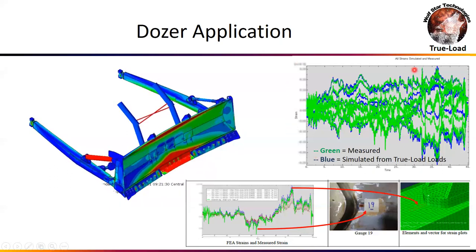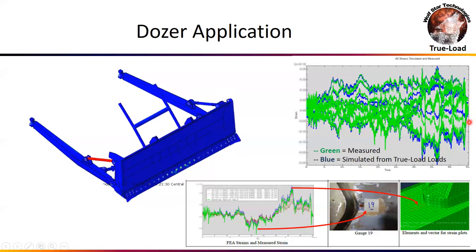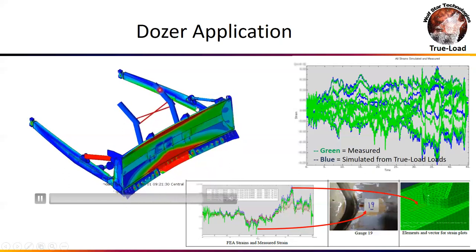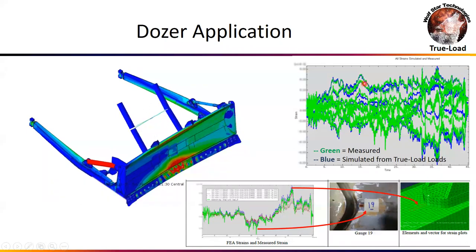And what you see on the top right are the strain plots. The green curves are our 12 measured strain data on the part, what we measured in the field. We then used those measured strains to back calculate the loads. Once we had the loads, we got the simulated strains from the FEA model, and we plotted those up in blue. So you can see how well the simulated blue curves are matching the measured green curves. This looks great. They were happy with this.